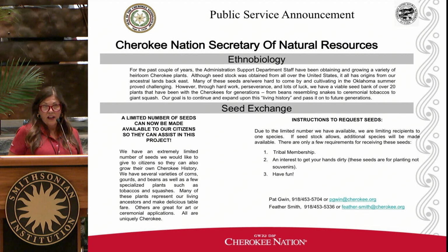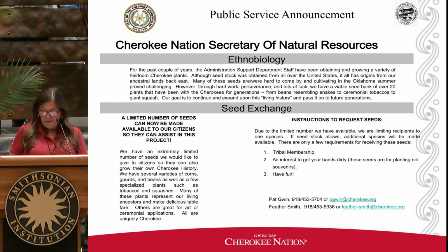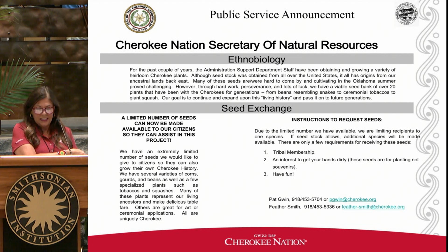And the seeds are provided to any Cherokee Nation citizen. You do not have to live in our tribal jurisdictional area in Oklahoma. No matter where you live, as long as you're a Cherokee Nation citizen, then we will provide you a seed packet. The seeds are available the 1st of February, and they only last for about 45 days. It's a very, very popular program with our Cherokee citizens.